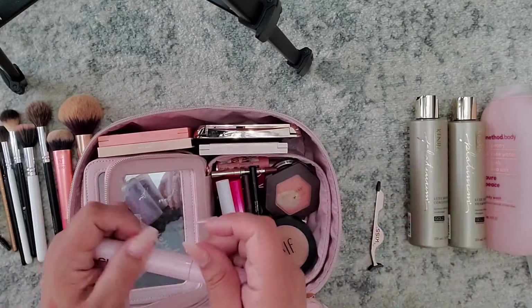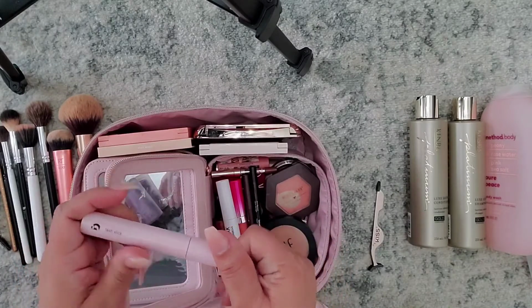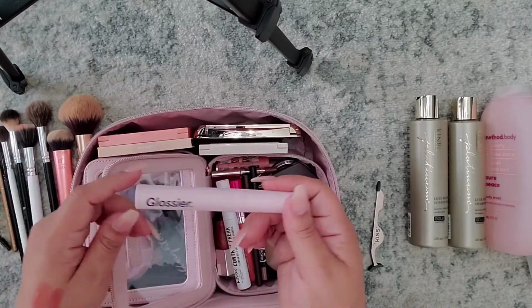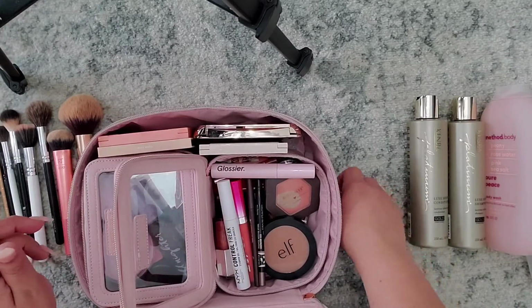And then I'm taking my Glossier Lash Slick Mascara. This is only going to be for my lower lashes because I am getting lash extensions. So this is what I will be using for my lower lashes. I want something super natural and cute.